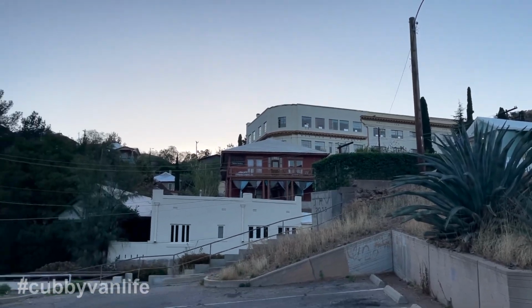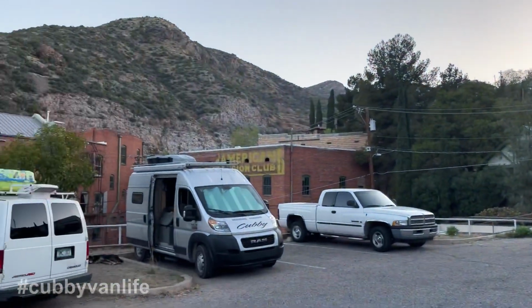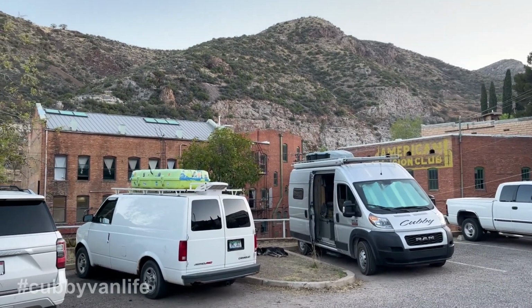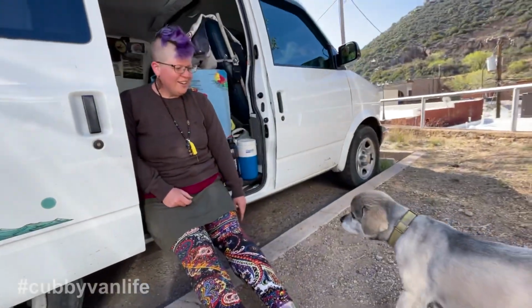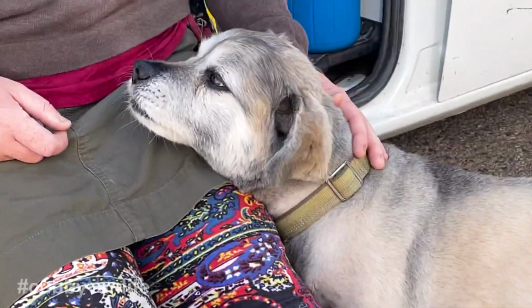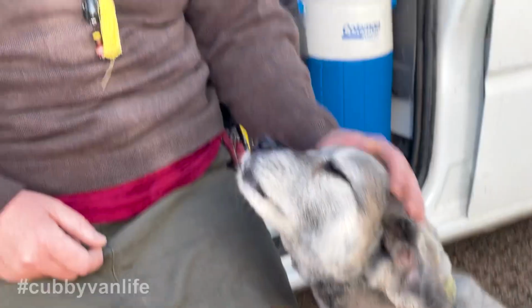But that night we were looking for another place to boondock, and we boondocked next to one of our favorite people of the trip. We boondocked next to Casey and Captain Kirk. Captain Kirk, the wonder dog, yes. Really cute dog. She was really hip and from the UP, right? From the UP, one of our favorite places. Another one of our favorite places, the Upper Peninsula of Michigan.